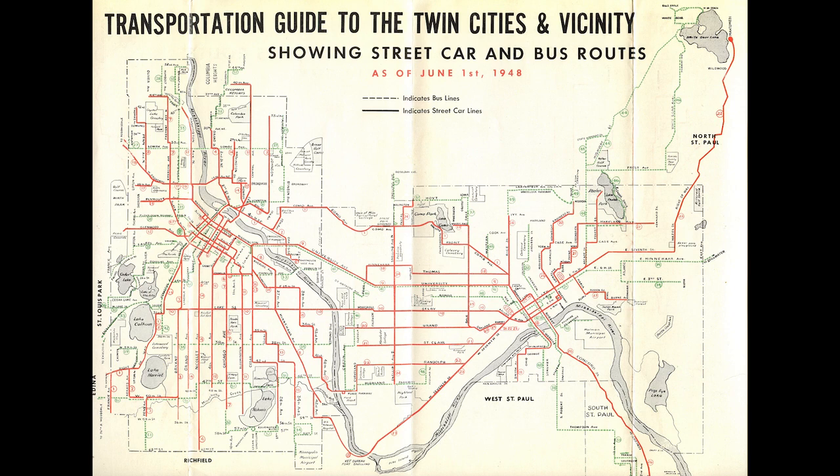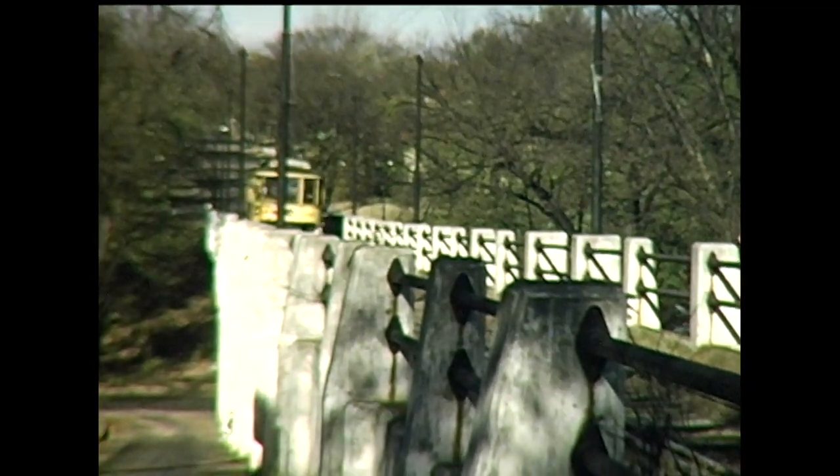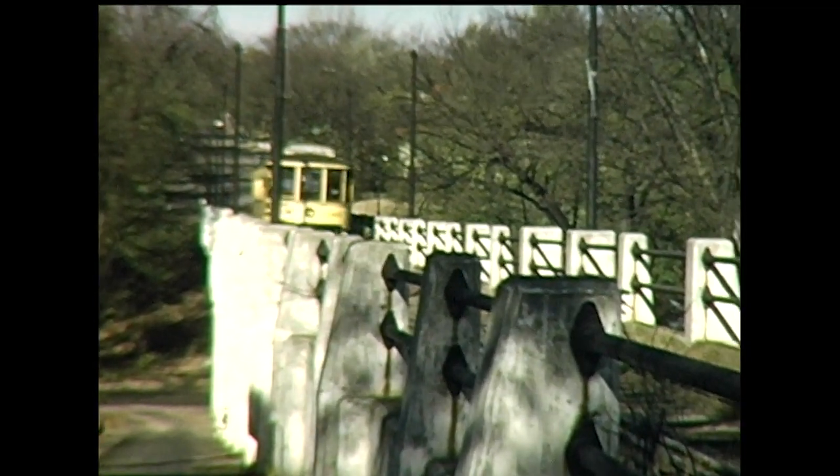This map shows the transit system in 1948. The streetcar lines are in red and buses are in green. We start with the Bryant Avenue line in South Minneapolis crossing Minnehaha Creek on its own bridge.